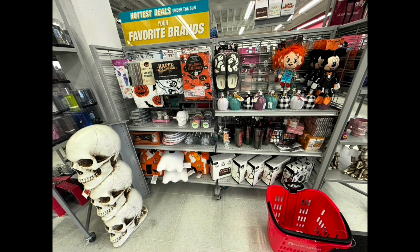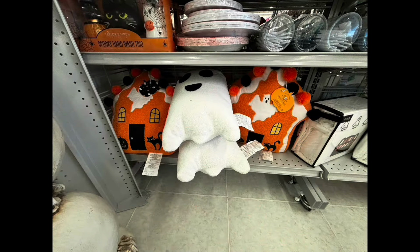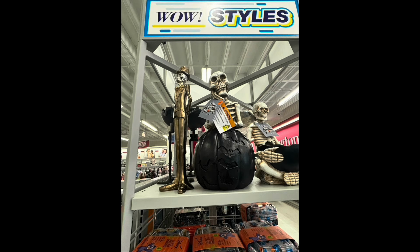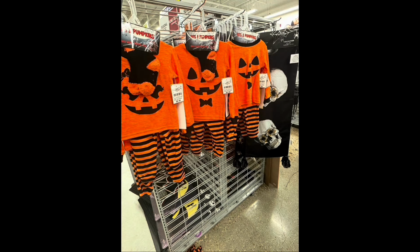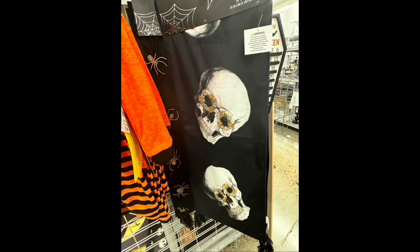As soon as I walked into Burlington, I spotted the Halloween display up front. They had a huge stack of skulls on the floor. Tablecloths, shower curtains, cute little ghost slippers, disposable party supplies, all sorts of stuff. As I walked to the back of the store, I noticed some 2-piece jack-o'-lantern shirt and pants sets for kids. There was a Halloween countdown board that I'd been curious about. I'm glad I got to see it in person, but ended up not picking it up.